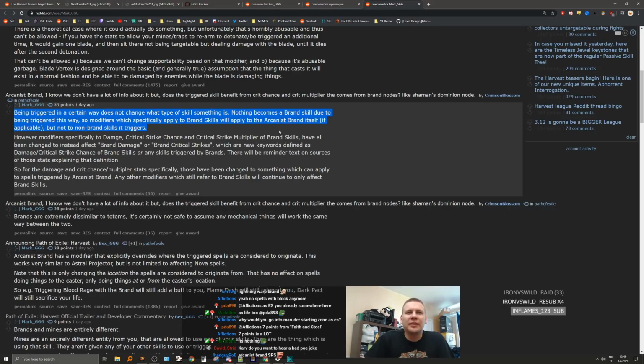Modifiers specifically damage. Critical strike chance and crit multi of brand skills have all been changed to instead affect brand damage or brand crit strikes, which are new keywords defined as damage, crit strike chance, or brand skills. Okay, that's kind of nice. So the damage and crit chance multipliers specifically there has been something that can apply to spells triggered by Arcanist Brand. Any other modifiers which still refer to brand skills will continue to only affect brand skills.